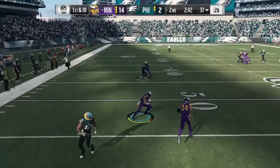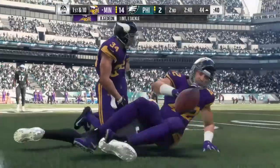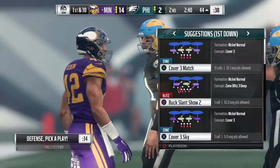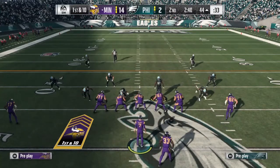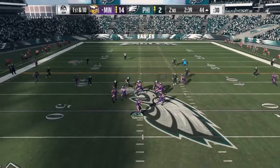And now this is intercepted. My goodness. Picked off at the 47. And the return comes to a halt right at the 44-yard line. So that's back-to-back drives where they've thrown an interception. Ordinarily, we look at the offense and say, what's going on with your scheme? Maybe we should look at the defense and just give them a whole lot of credit. They've got them frustrated right now.